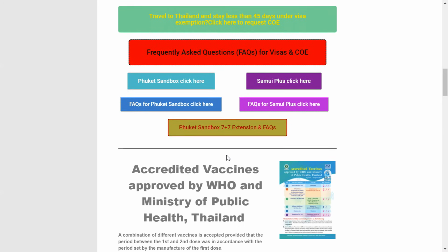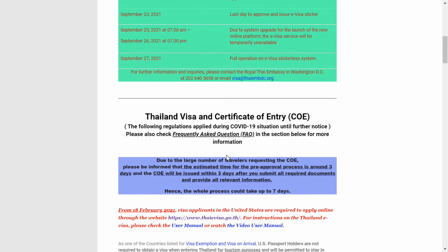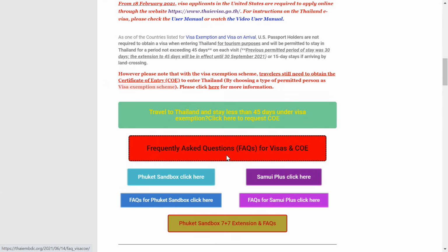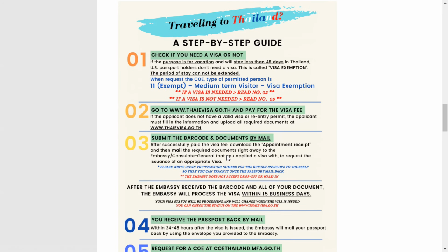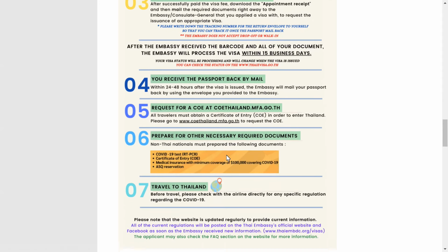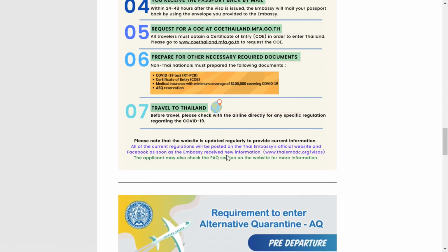For me, I'm definitely going to wait and get on that extendable tourist visa and hopefully get a job teaching English as a second language, and then transfer that visa status into a work visa, usually lasting about a year. So yeah, that's a very important update. You can see the step-by-step process here, which will change. You don't have to do the mail anymore, but a great document to have.